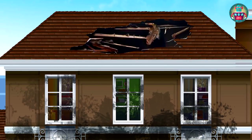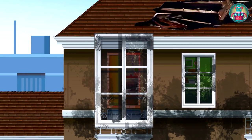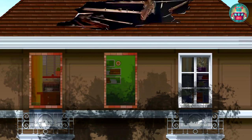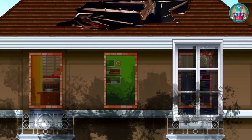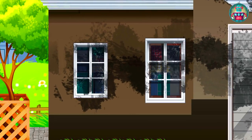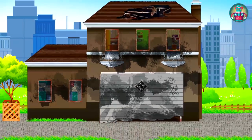Let's start with the windows. First, we should take off the old frames on the second floor. Then, on the first floor. Alright, done. Also, we need to take off the door in the garage. We've done it!